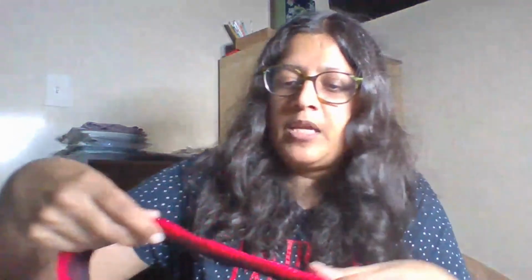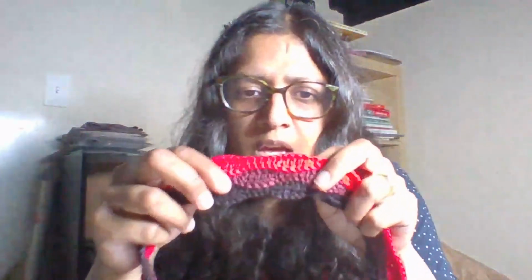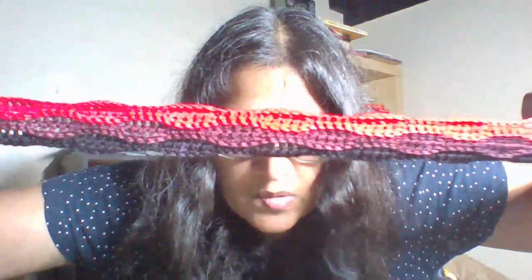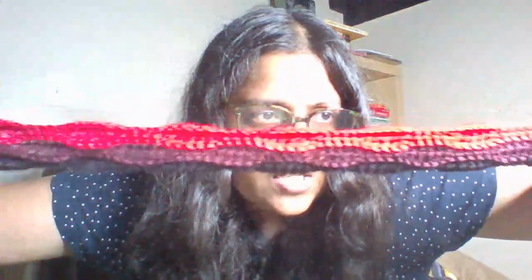The only issue is that now it's looking a little Christmassy because of the reds and greens, which is fine. I'll just make cowls I will only wear in the winter anyway. But I'm loving this stitch. I just think it's so, so pretty. So I'm just going to keep going. It's a very relaxing stitch.